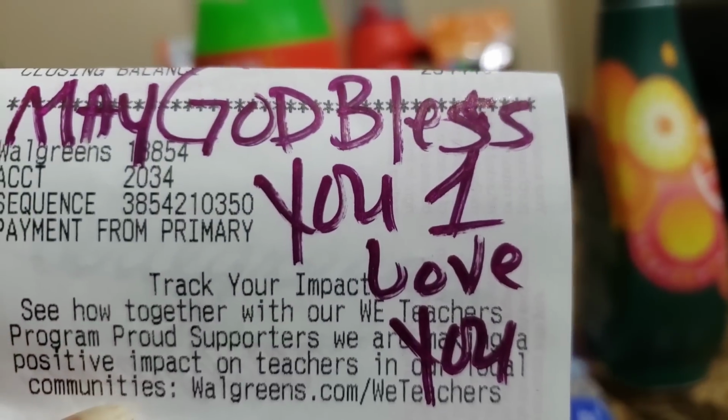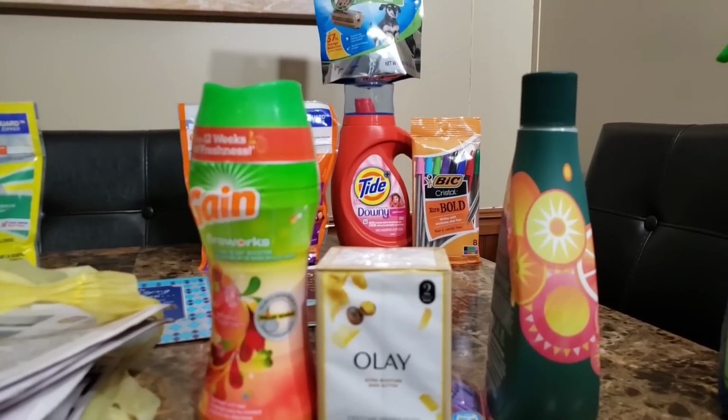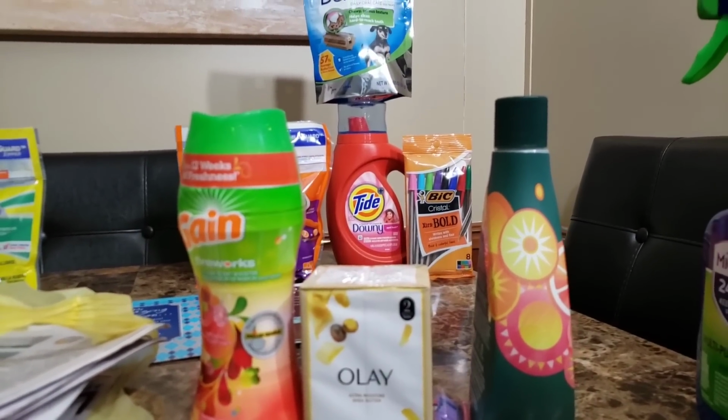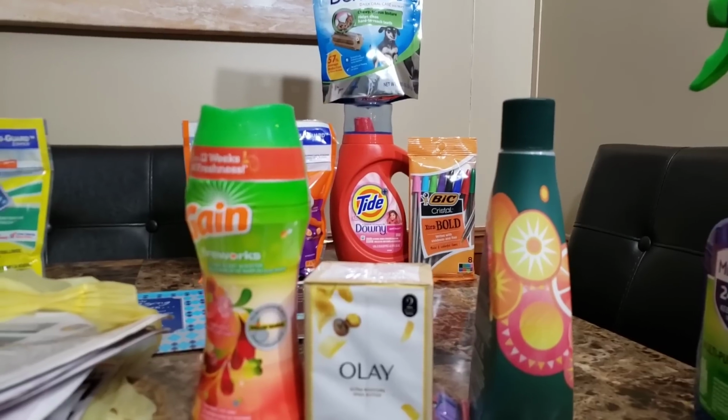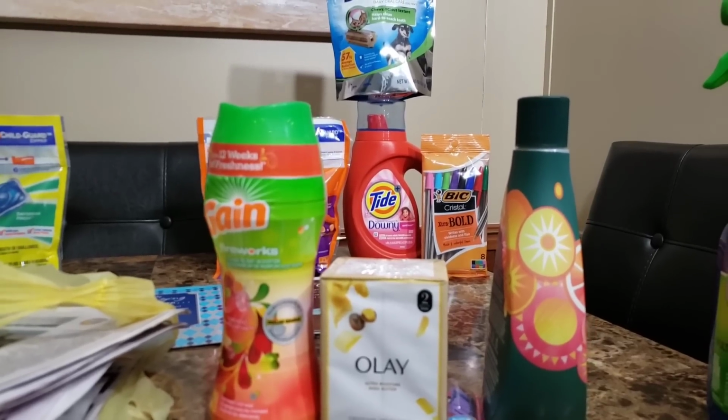And I also got this today on the bottom of one of my receipts: May God bless you. I love you. That was on the bottom of my receipt when I did my Walgreens haul today. Whenever I checked out, that's what the cashier put on my receipt. And I thought that was so sweet. So that definitely made me happy. A lot made me happy today.